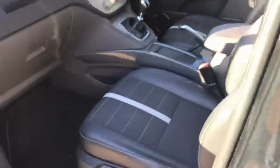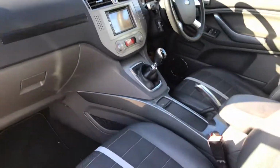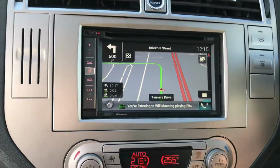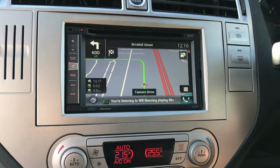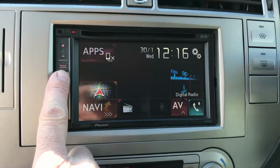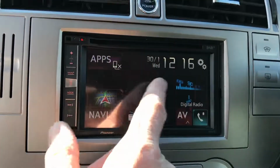So the system has DAB, has Bluetooth audio, has sat nav, and they say it's fully integrated. So it all works from your buttons on the steering wheel and so on and so forth. So it's a proper nice unit. Again, you can see you've got various apps for your phone, so DAB, your telephone, some touch screen as well.